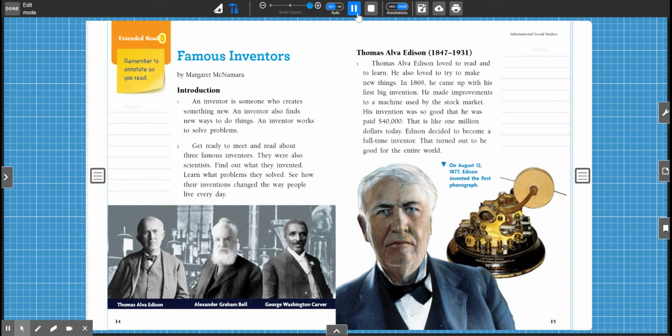Extended Read 1. Remember to annotate as you read. Famous Inventors by Margaret McNamara.